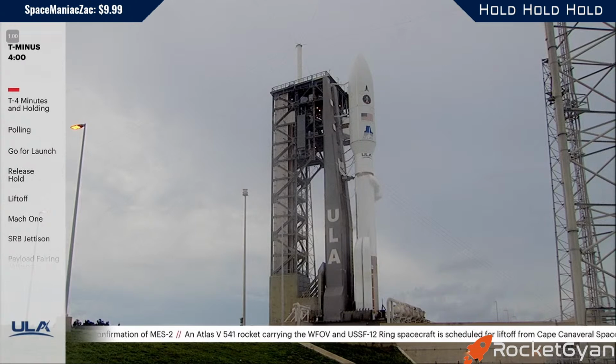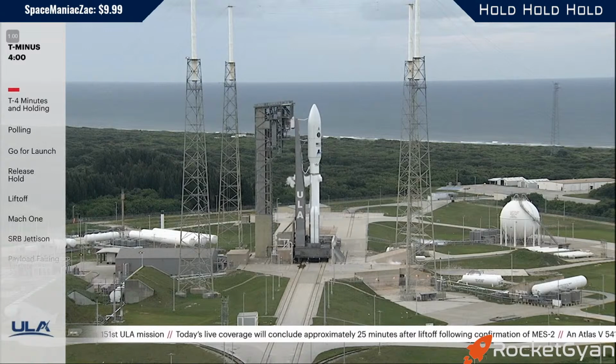So we are still at T minus 4 minutes and holding due to weather. Still, the weather gods are not so good for us today. Okay, so what else do we have? Nope, nothing. So yeah, previously the liftoff was scheduled at 6 p.m., and then it was 6:15, then it was 6:30, but now it says additional minutes.